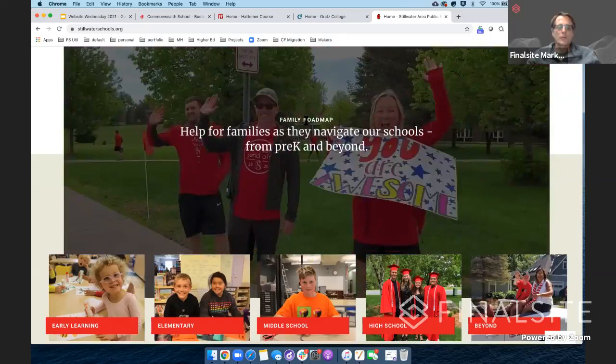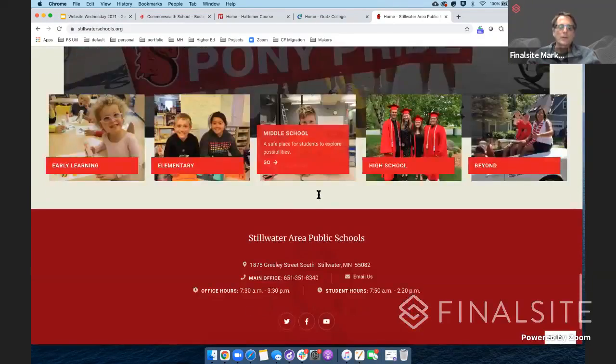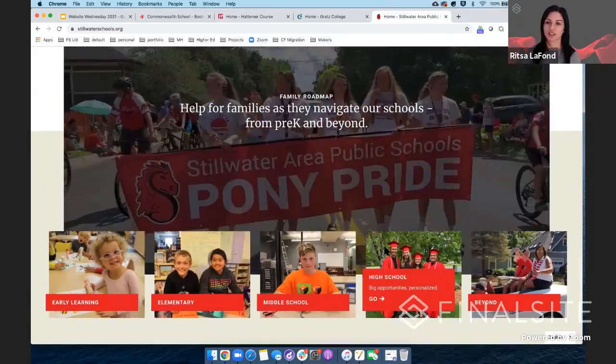And I also like the word roadmap. I think that's a good word to use that probably rings a bell with a lot of families. And it takes them through that journey, right? Of that roadmap for their schooling. They start with early learning, and then they go through each of the different schools. So I think that was a nice combination that they've done there.